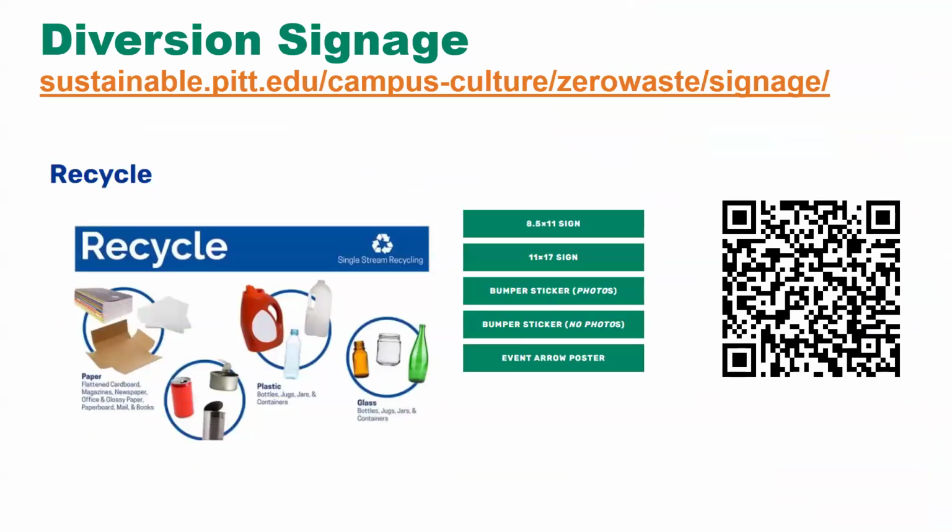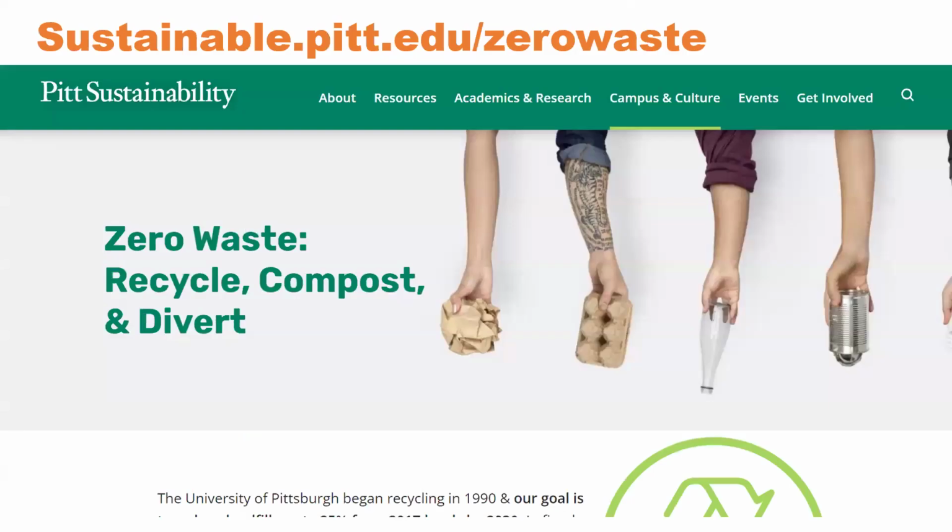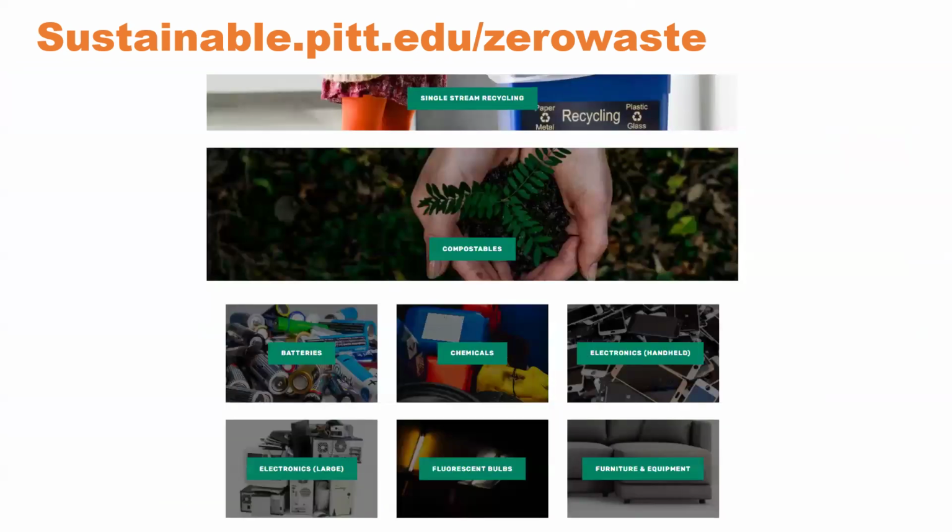Find this signage on Pitt Sustainability's Zero Waste page, where there are multiple sizes, orientations, and even stickers to affix to your bins. You can find additional resources to reduce and divert waste at sustainable.pitt.edu/zerowaste, including information about Pitt's specialty recycling programs like textiles, batteries, electronics, and more.